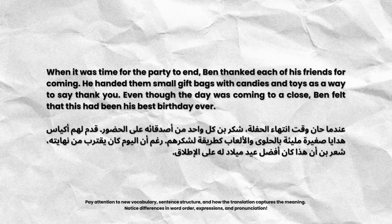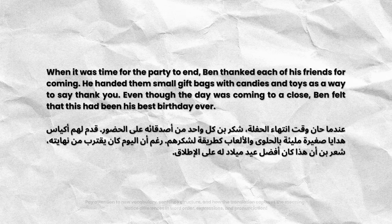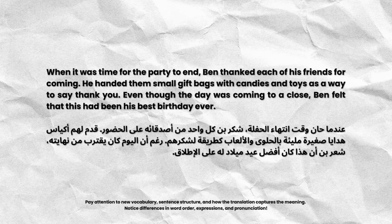When it was time for the party to end, Ben thanked each of his friends for coming. He handed them small gift bags with candies and toys as a way to say thank you. Even though the day was coming to a close, Ben felt that this had been his best birthday ever.